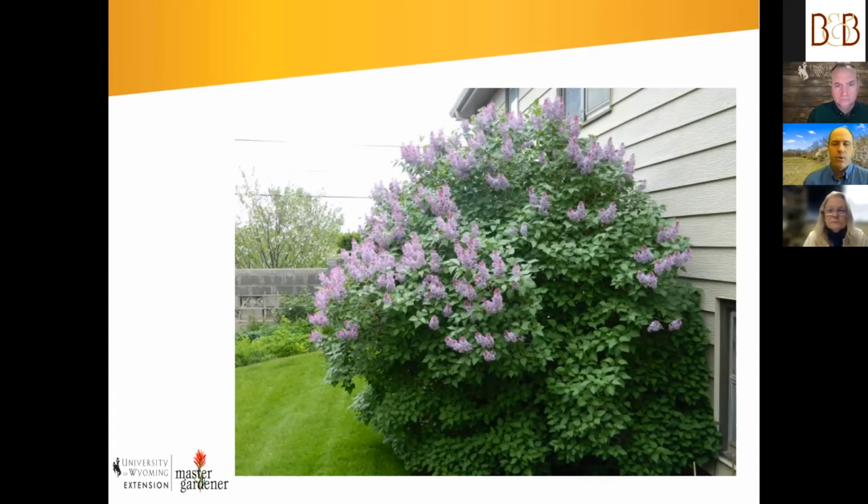They had a follow-up question to that. They were curious if the contact with the ground would be a pest or insect issue vector, basically. It could be.